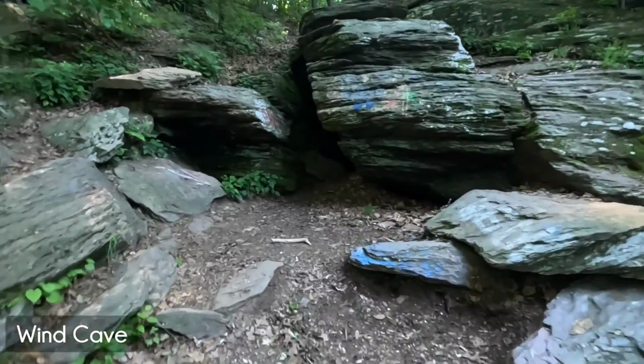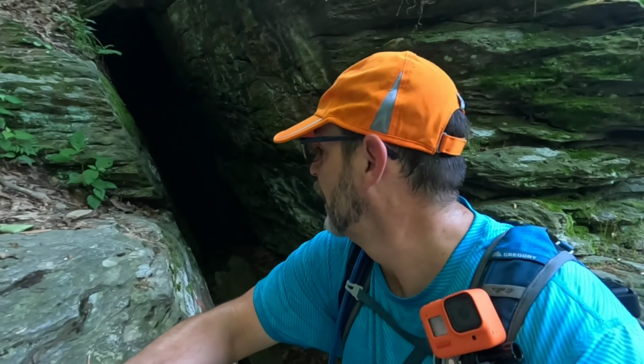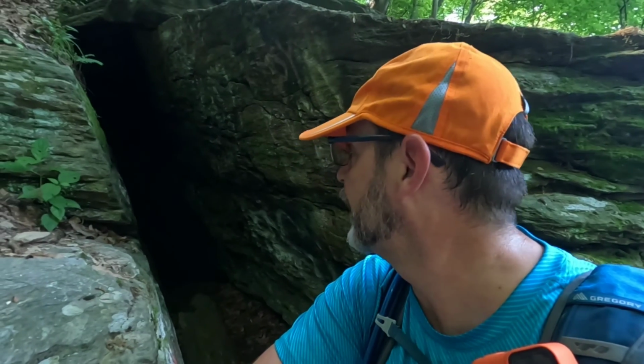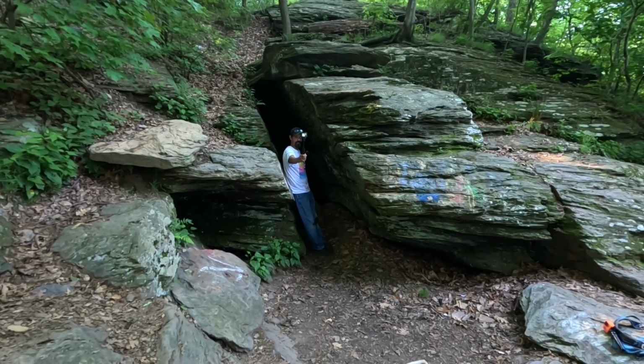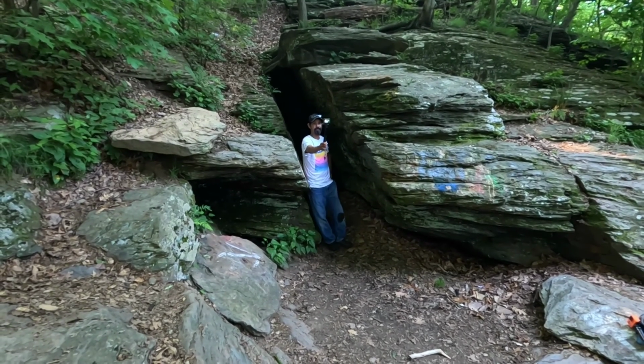All right, so we're at Wind Cave here after a healthy climb. I'm gonna take my pack off and stand right here in the entrance. It's usually around 40 degrees in Wind Cave, and it gets its name because of this constant breeze. I can feel it on my legs right now. It's like natural air conditioning. I'm 100% soaked right now after making that climb. So I'm gonna stand in front of here for a while. Going down in there, there's 2,000 feet of passages in the largest tectonic cave on the East Coast, if not in North America.